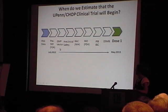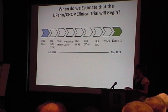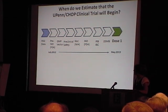So where are we? We've developed the proof of concept data, and we're finalizing all of that and writing it up so that we can submit that to the FDA in our pre-IND meeting. That's the phone call. It's essentially a large teleconference we have with the FDA where we present our plans and they tell us whether our plans are okay.